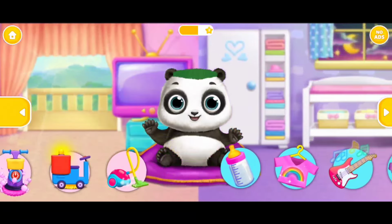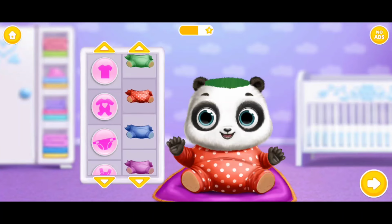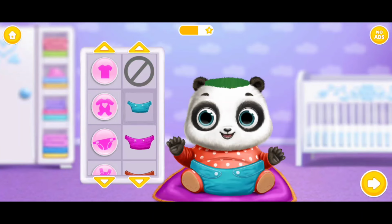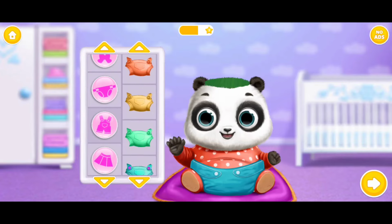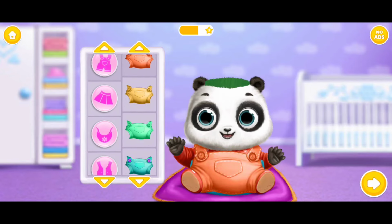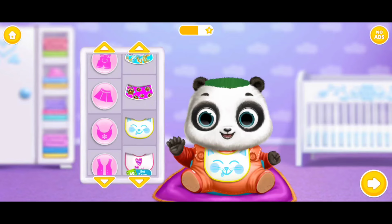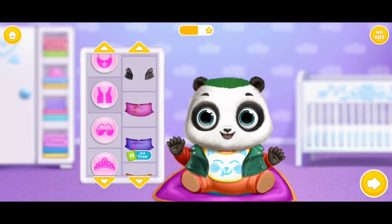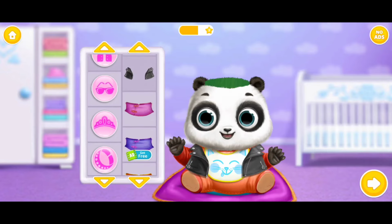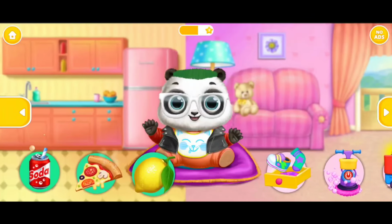Care of little Lou. Dress up, baby Lou. Nice color. This looks cool. Fits perfect. You got style. Looks cool. Rock and roll. Nice glasses. Take care of little Lou.